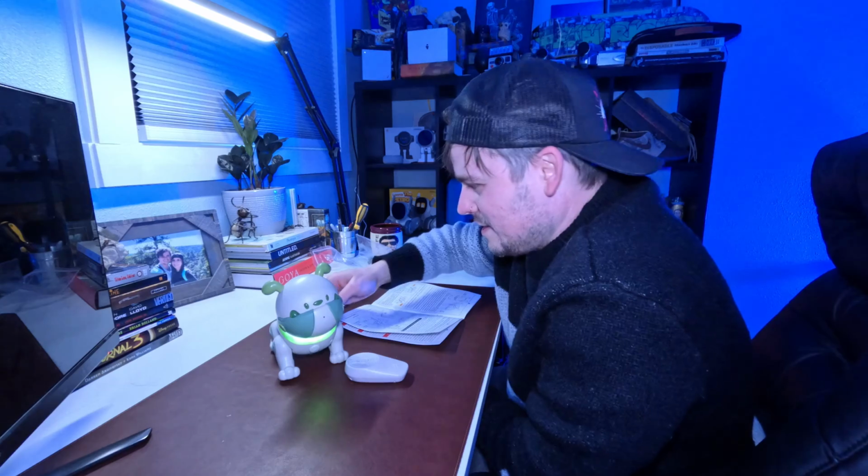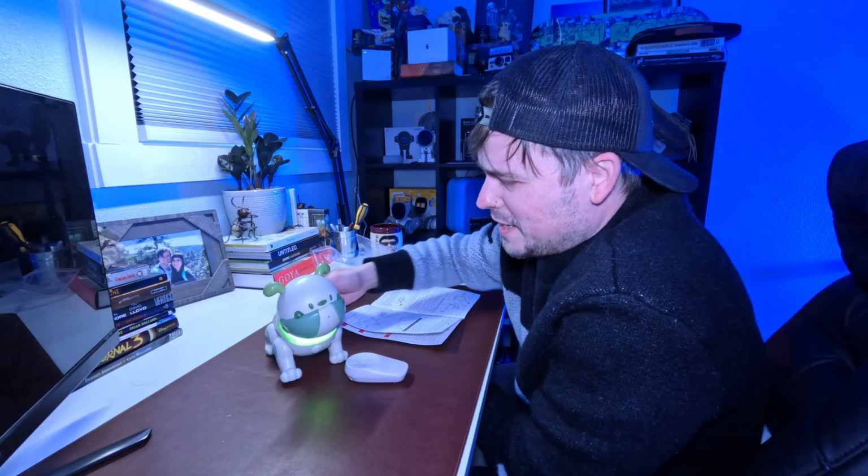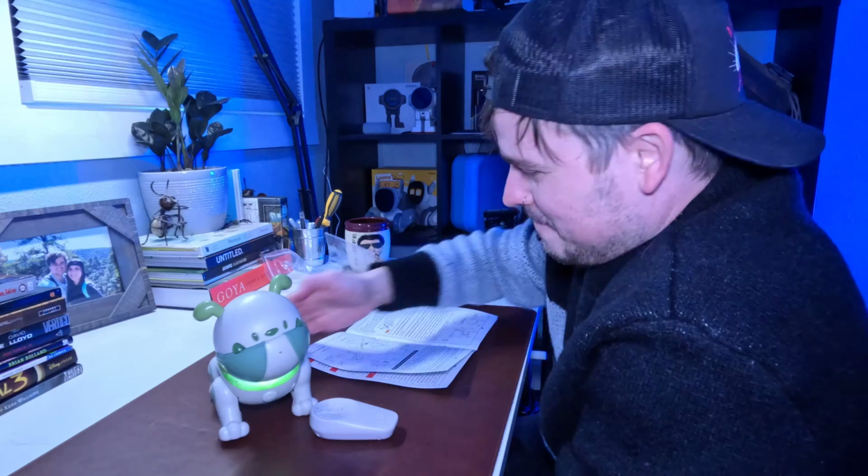Oh my God! So it says you can touch the area of its butt, but it doesn't seem to respond to anything when you do that. All right, that's a fail. All right, so far the features seem pretty basic. I mean, it's got its touches. This one seems to work. It's got really weird sound effects.